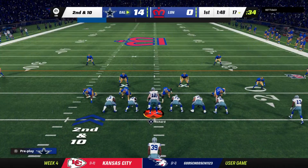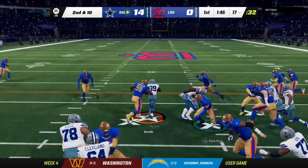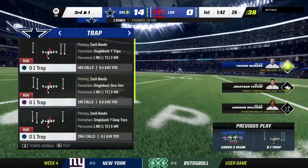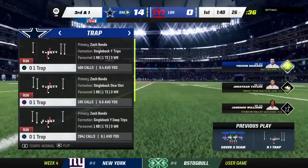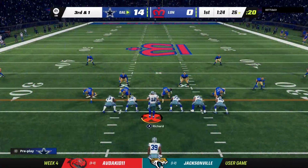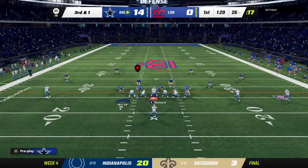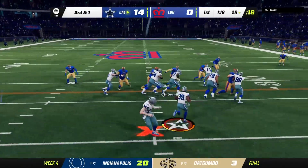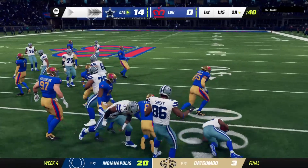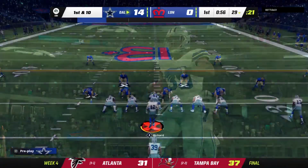After the incomplete pass, here now is 2nd and 10. Now a handoff up the middle. Bonds. And he'll get this up over the 25 to the 26. 9 yards, not quite enough, and they'll be left now with 3rd and 1. So they just need 1 yard here to pick up the 1st down. On 3rd down, Bonds. And he'll be taken down, but he does have 1st down yardage.